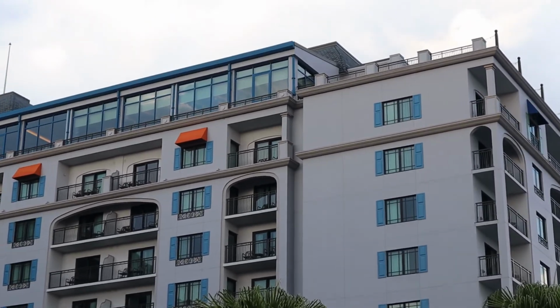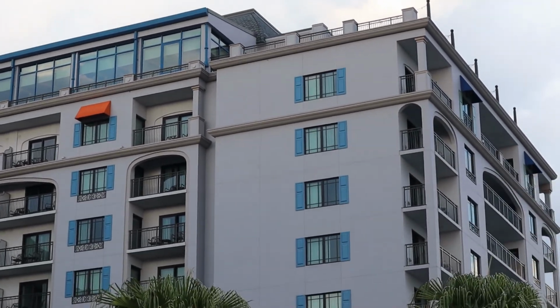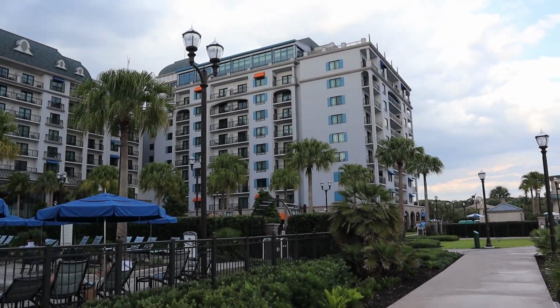So up there, those top windows and that balcony is the Topolino's Terrace restaurant where they have the character meal.